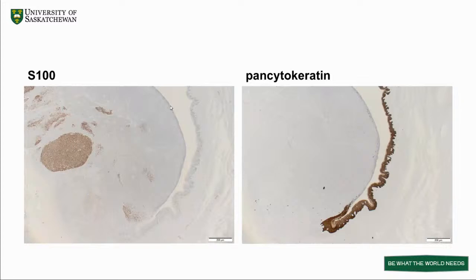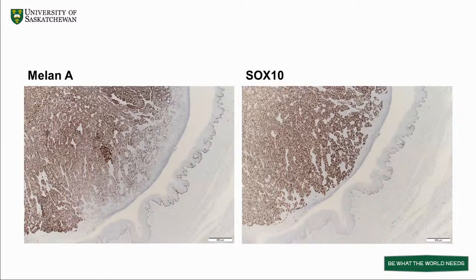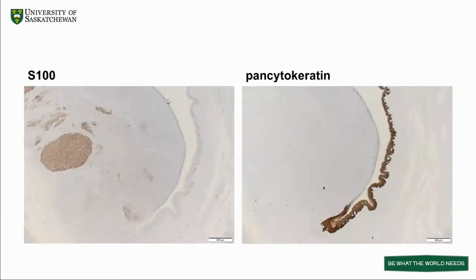So if you only had an incisional biopsy, it would be very difficult because you might get an S100 and HMB45 negative. If you had the luxury of having these other two melanocytic markers, so doing all four melanocytic markers, you would have a clear immunophenotype. Just to show you, the pankeratin was negative in this case.